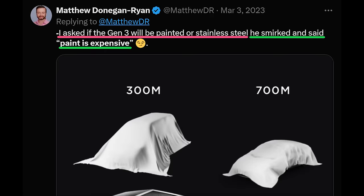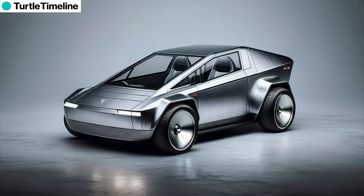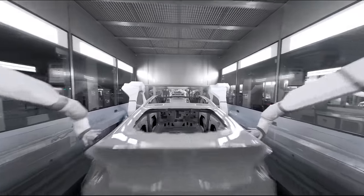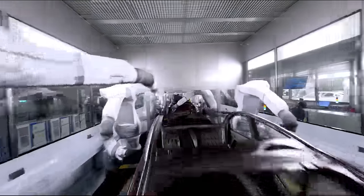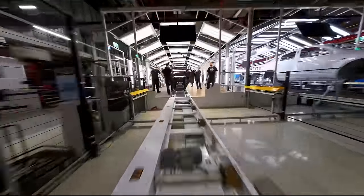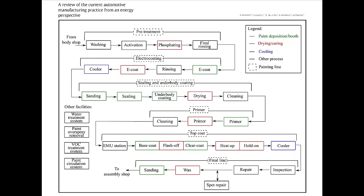With that said, there is one more possibility that Tom's comment may hint to that doesn't contradict the presentation. He said the paint shop was expensive. What if instead of switching to stainless steel to remove the paint shop, he's hinting that Tesla may have found an alternative way to offer color options for vehicles that dramatically reduces the size of the paint shop? I don't know what that would look like, but at first glance, the complexity and hassle of the paint shop appears to be ripe for disruption.